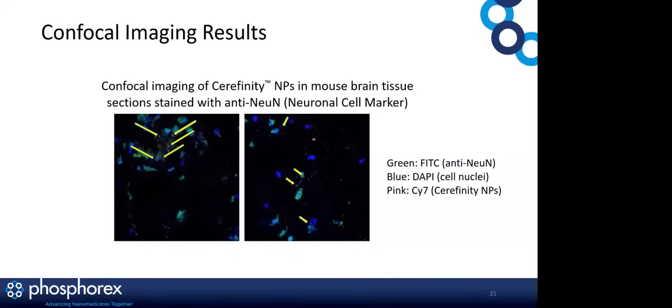In the images shown below, green represents the neuronal cells, blue represents cell nuclei via DAPI, and pink represents the Seraphinity nanoparticles. To facilitate the visualization, the yellow arrows indicate regions that have the Cy7, and in some instances, we do observe overlap with the green signal, suggesting potential co-localization of the Seraphinity nanoparticles with the neuronal cells present in the brain tissue.